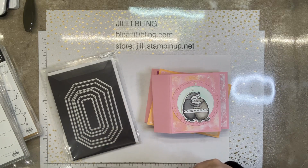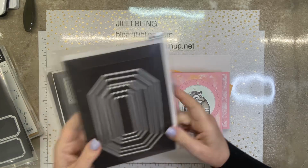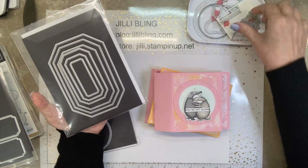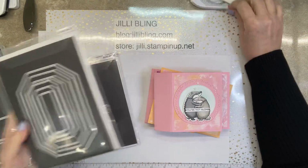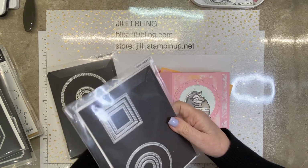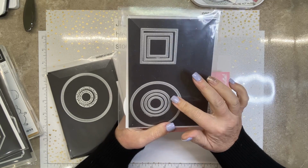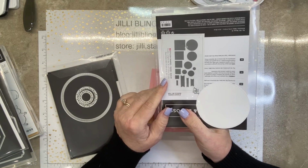And then Countryside Corner dies. And I don't know, it's kind of a sleeper in this die set. You probably just recognize this shape. But there's also this shape right here. This shape. That is in Countryside dies. And Stylish Shapes, which I use all the time. I probably should invest in a second set just to have it on hand, because it comes with circles, squares, and these little flags.